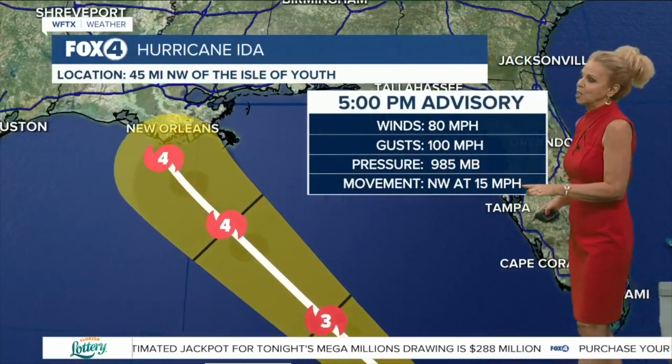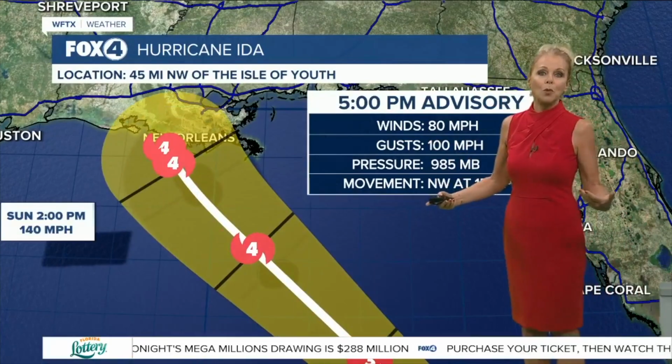We have 4 systems. The Hurricane Center is watching this one about ready to pop off the coast of Africa there. That will be the next one we're going to be watching after Ida. The other 2 out here are not going to be a threat to the United States. But Ida, definitely expect it to become a Category 2 tomorrow morning.